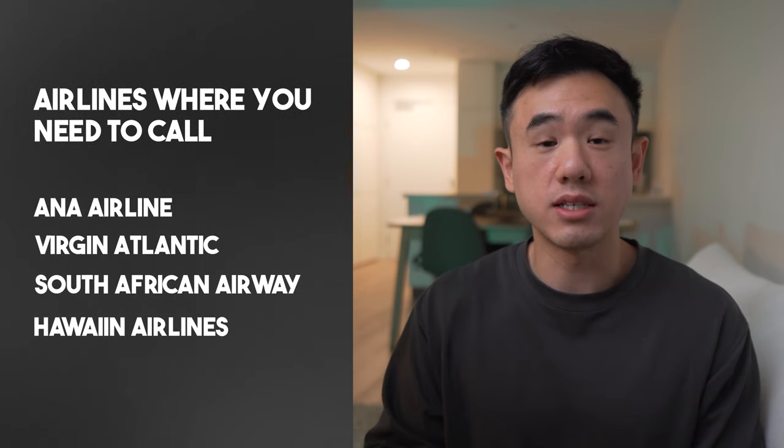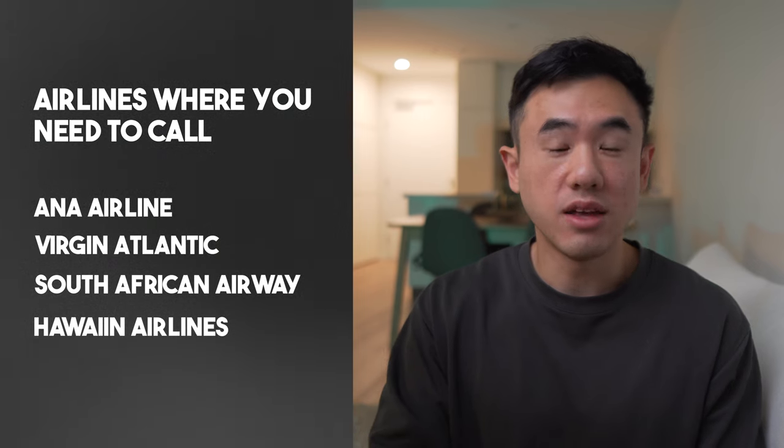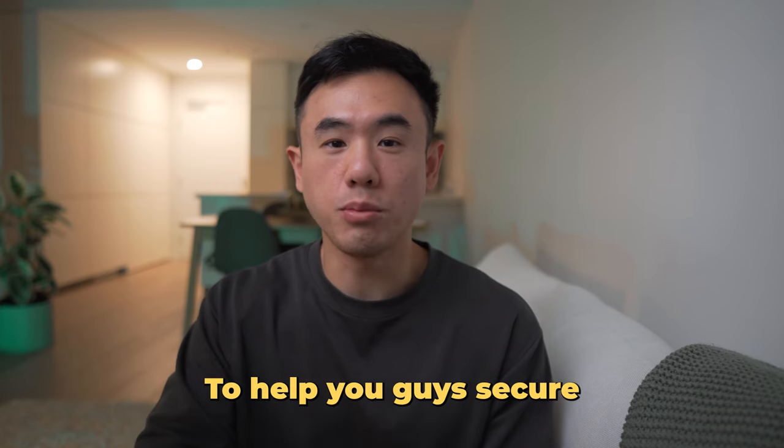However, if you're looking to book reward seats with other partner airlines that include ANA, Hawaiian Airlines, and South African Airlines, then what you're gonna need to do is call up Velocity's member center and get them to book that for you directly. So there's no way to just do it yourself, which obviously isn't the most convenient, but that's what you gotta do.